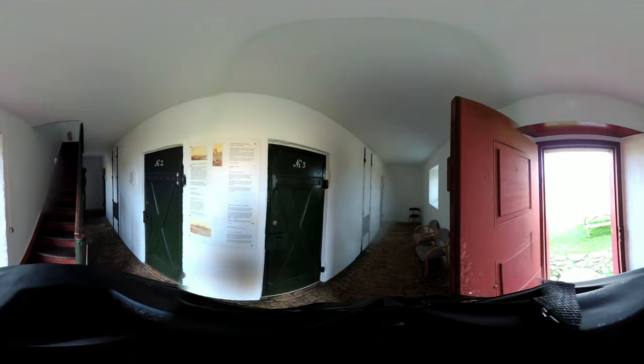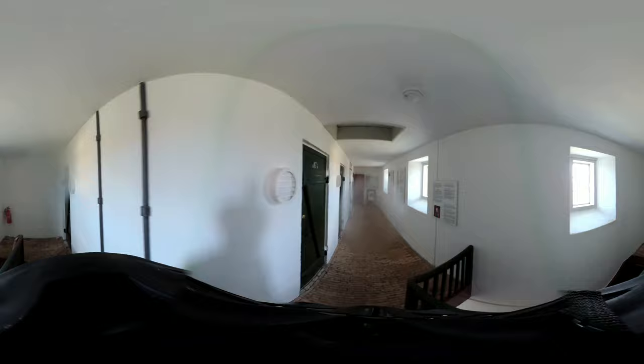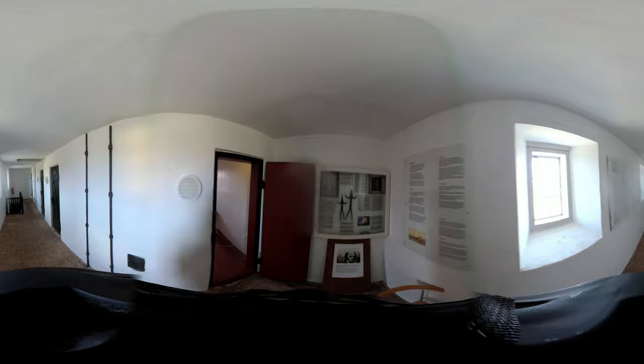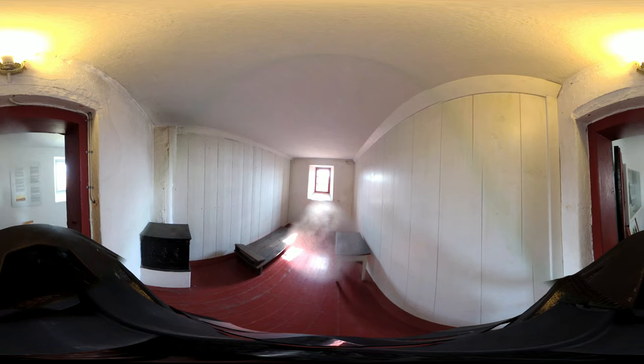So let's just go up the stairs and have a look at cell number 8 and learn a little bit about Dr. Jacob Damp. So Christiansø actually has something in common with Australia. It was used as a convict island. Slightly smaller than Australia, of course. So this is where he lived, in the cell, and I'll just lean out into the middle of the room a bit more so you can actually see the lovely little fireplace that's over to the left.